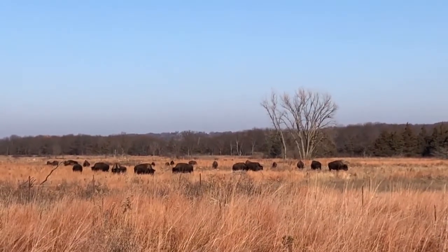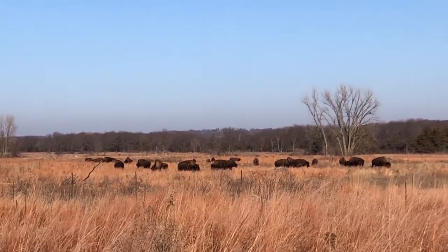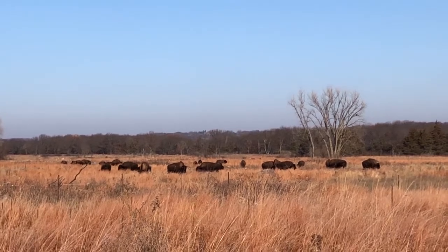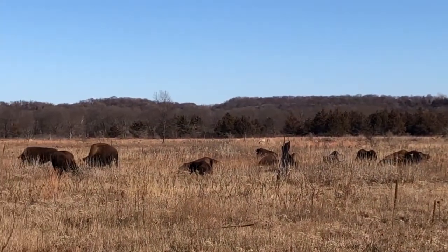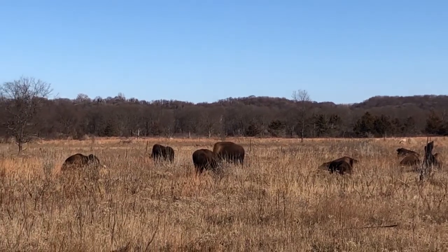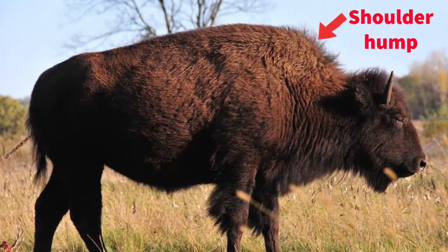Being the largest mammal in North America, it's fairly easy to spot an American bison. Male bison, also called bulls, can grow to be about 6 feet tall and weigh up to 2,000 pounds. That's about the same height as a pickup truck and about half its weight. Female bison, also called cows, can grow up to be 4 to 5 feet tall and weigh up to 1,000 pounds.